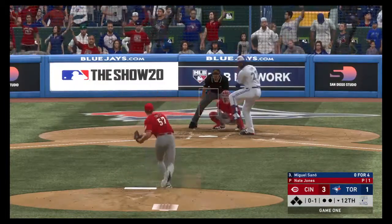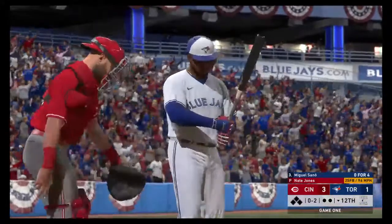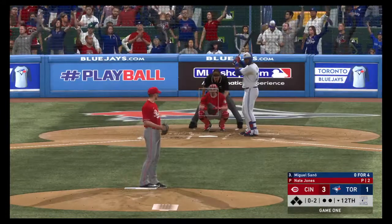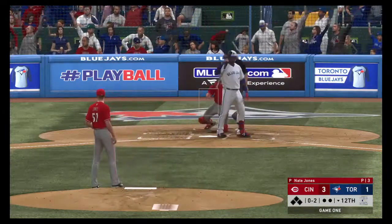I'm set with the 0-1. Swing and a miss, and he's quickly in the hole. 0-2. Tying run stands on deck, but it'll only matter if the guy in the box can get on base. Yeah, and that has to be his mentality at the plate right now, Matt. He can't be the hero, so he needs to do what he can to give the guy behind him a chance to be the guy.